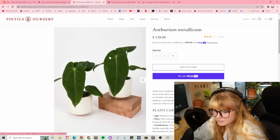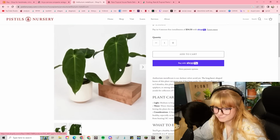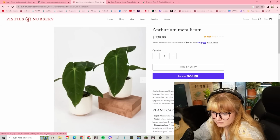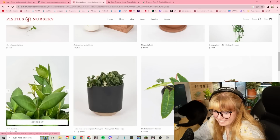I like those ones. That's why a lot of people like these ones. I don't know why. Whenever I touch those, I feel like they're fake plants. For some reason, I'm like, is this a real plant?